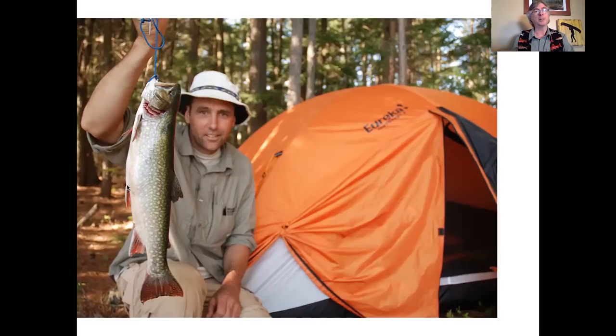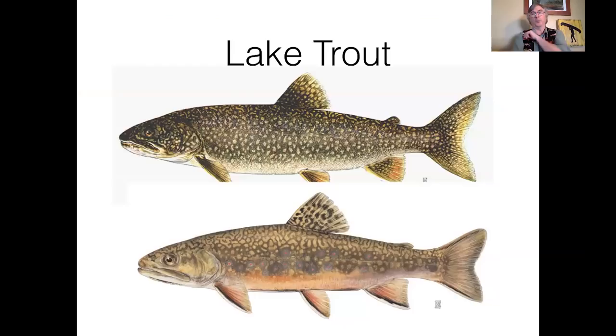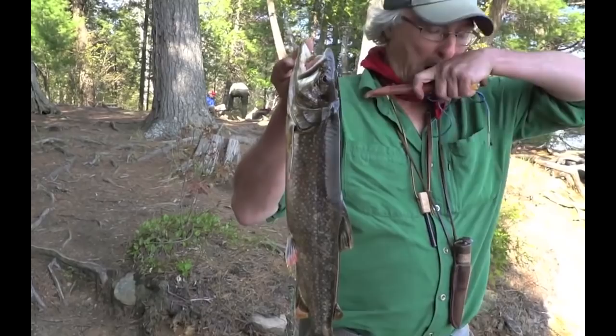So lake trout, brook trout. See the difference? Lake trout have a forked tail, brook trout have a squarish tail. You want to tell us what you've caught? A lake trout, good enough to eat for dinner. Look at that. Not too big, but not too small. Perfect for us. We're going to cook them up with some lemon. Dalton caught a clam right in the middle of the lake.